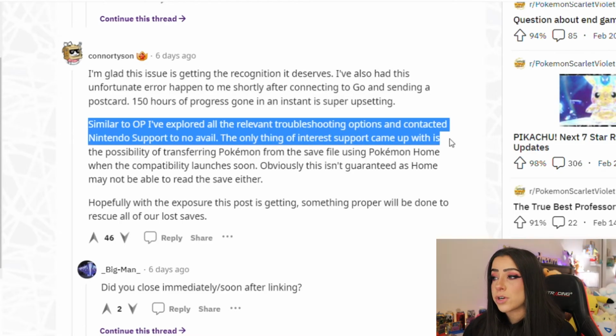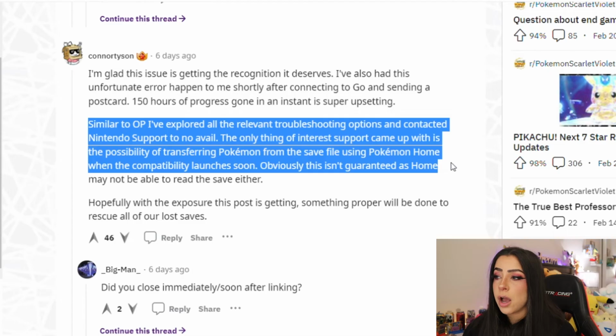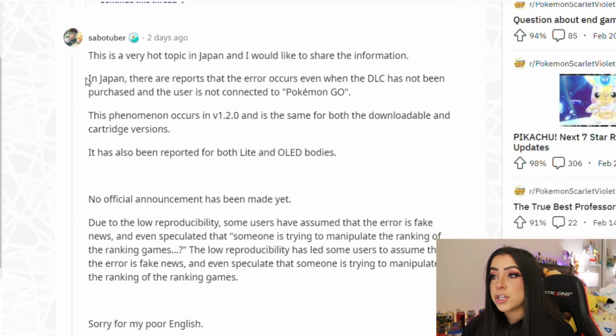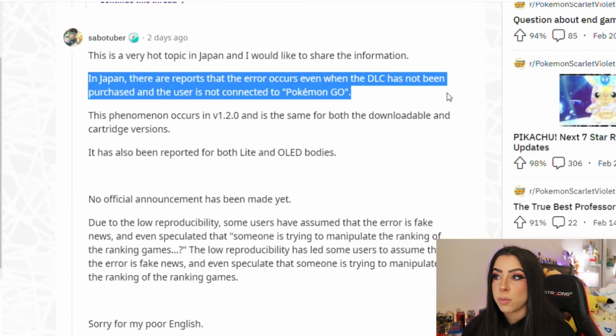The only thing of interest support came up with is the possibility of transferring Pokemon from the save file using Pokemon Home when compatibility launches soon. Obviously, this isn't guaranteed as Home may not be able to read the save either. And it looks like 2 days ago we did get a small update. It says this is a very hot topic in Japan and I would like to share the information. In Japan, there are reports that the error occurs even when the DLC has not been purchased and the user is not connected to Pokemon Go.